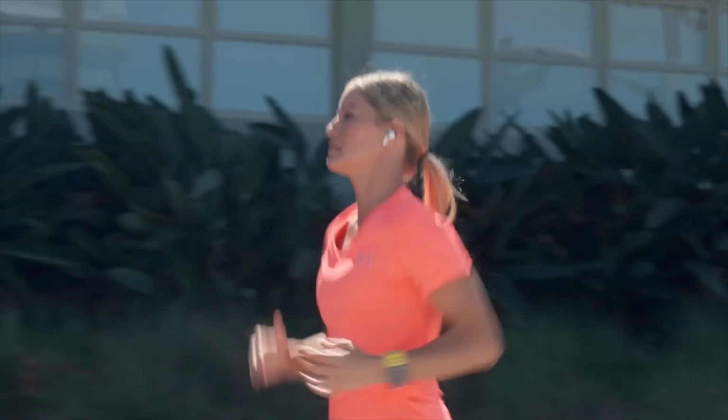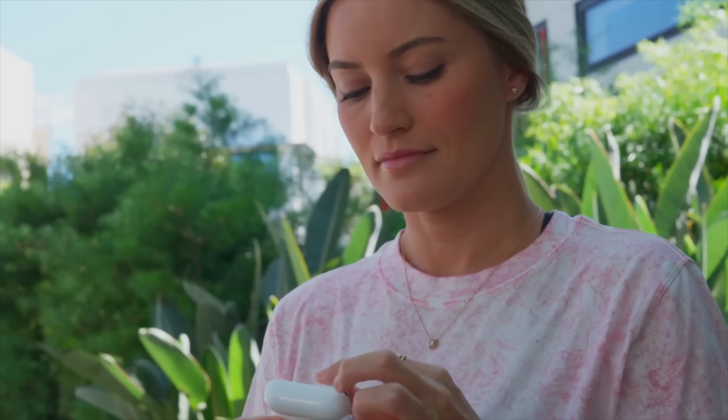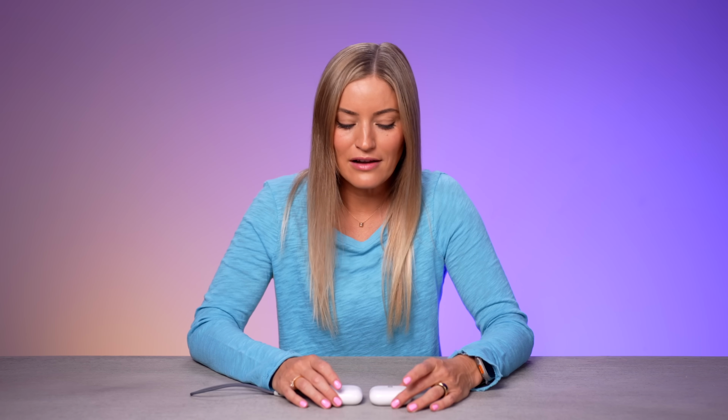Just very, very clean. As a runner, these have been amazing. There have been a few times where they've fallen out. I still have strange ears. I just can't help it, but very, very rarely do they ever actually fall out, because before they were unwearable for me. I would wear them, but I wouldn't be able to move, or I couldn't smile, I couldn't talk, I could just not move. And I would use them on conference calls because they sounded so good. But now, I don't have to worry about that.